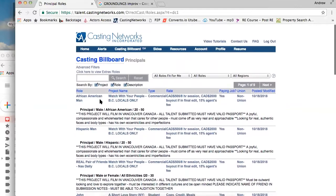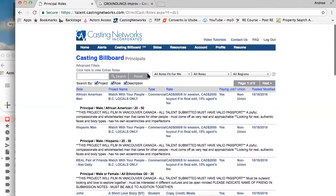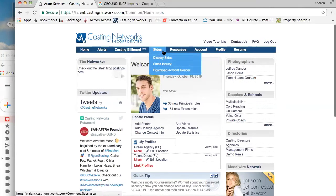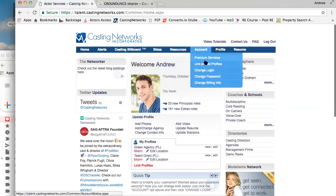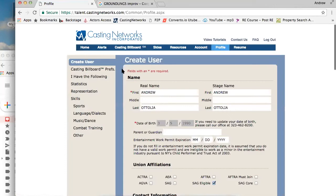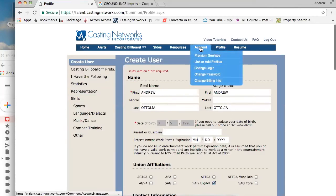Okay, so that's basically where you see the casting billboard. If you want to narrow it down or see if there's more stuff out there, you're going to have to go back to your home and edit your statistics. The home always takes you back to this. How do we edit? You can also get there by clicking on account and profile. Profile takes you straight here. Okay, perfect.